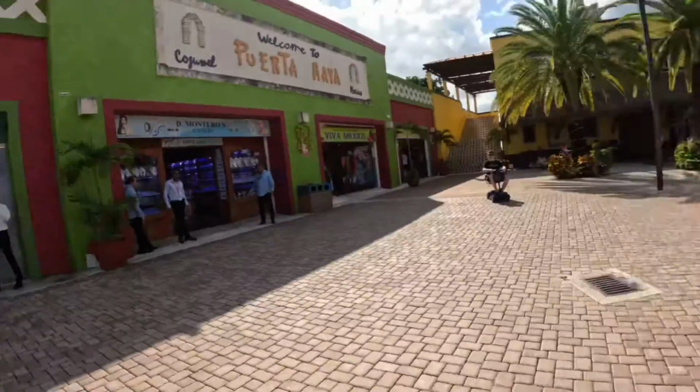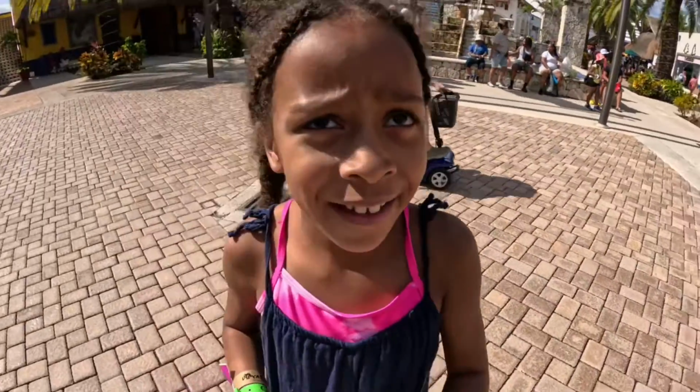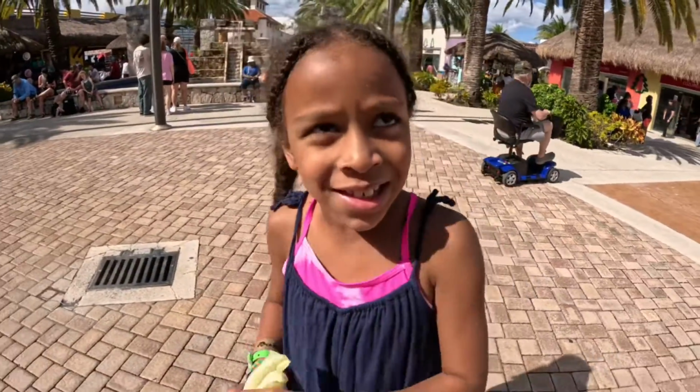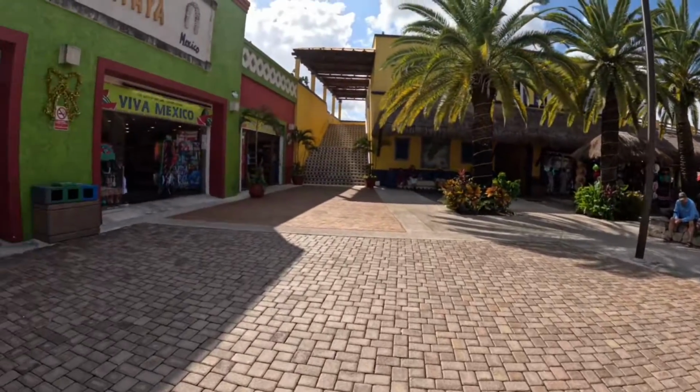Let's check out this store here. We got my dad a mini hat and we got Drew a big hat. We got my dad a mini hat because he has a bobblehead. And you're gonna put that on his bobblehead? Yes. And a hat for Drew because Drew loves hats. Yep, he'll wear anything related to hats.